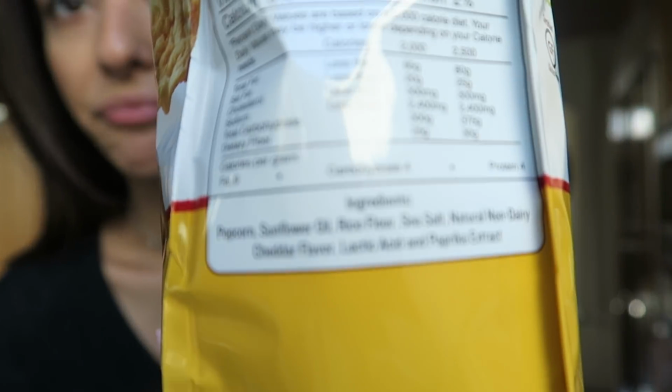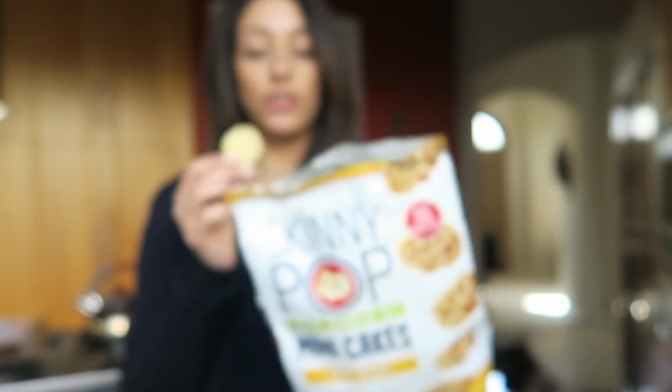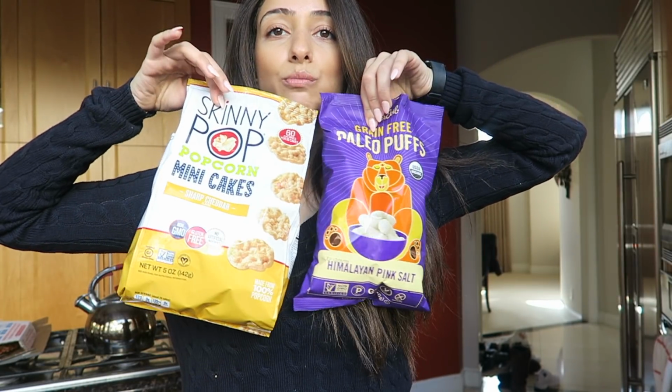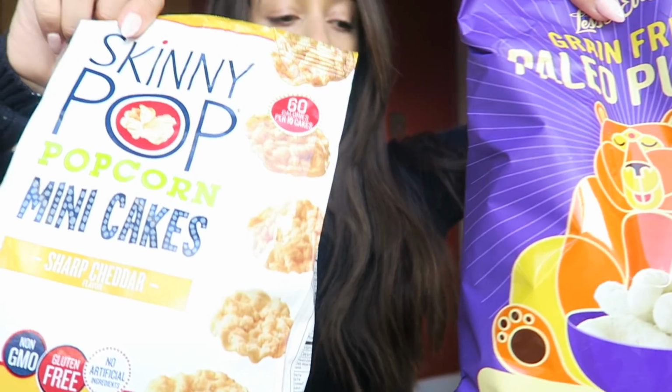Okay, ingredients: popcorn, sunflower oil, rice flour, sea salt, natural non-dairy cheddar flavor, lactic acid, and paprika extract. Right there. So these are vegan. I was so excited when I saw it, and they're of course gluten-free. So these are my new snacks.